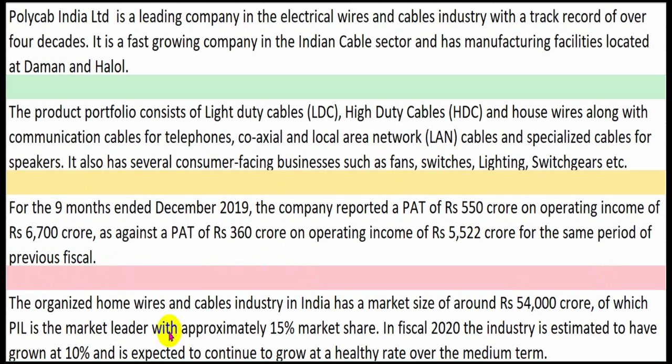The organized home wires and cables industry in India has a market size of around 54,000 crores, of which PolyCab is the market leader with approximately 15% market share. In 2020, the industry is estimated to have grown at 10% and is expected to continue to grow at a healthy rate over the medium term.